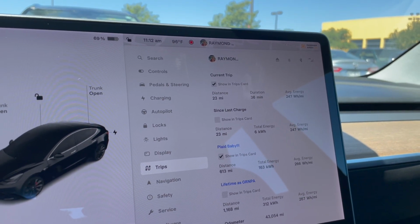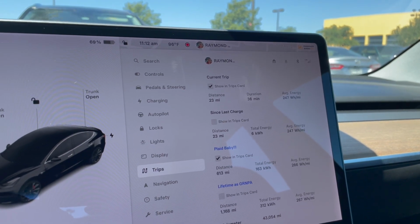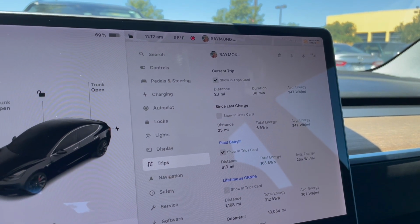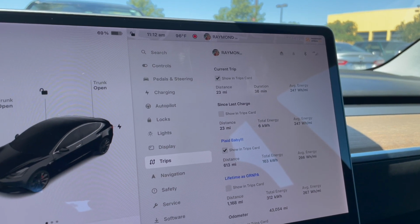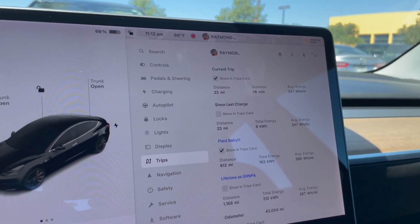Yes, people say that you're supposed to be able to get better performance. Of course, it's 96 degrees right now, so the air conditioning is going to be going like crazy. And I don't have the heat pump, so it's not going to be quite as efficient. Anyway, whatever, peace and harmony.